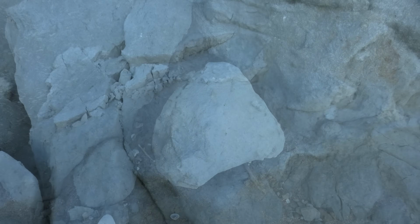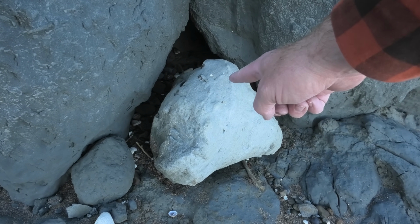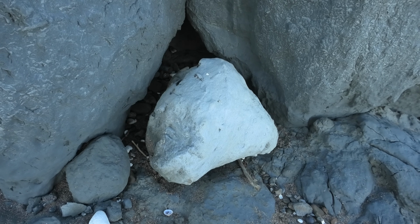Okay, here we are back with a memory card. And this is the fossil I wanted to show you before I realized it didn't have a memory card. You can just kind of see it poking out there at the top, right over there. And that's quite a large crab actually, also in a large rock.